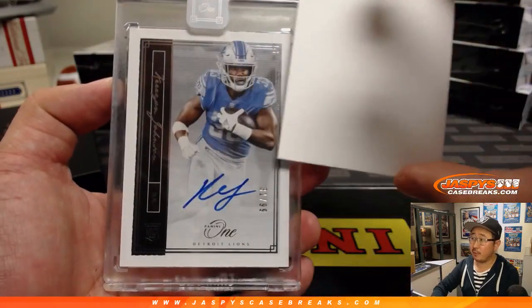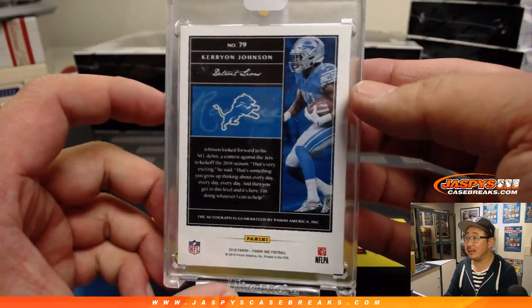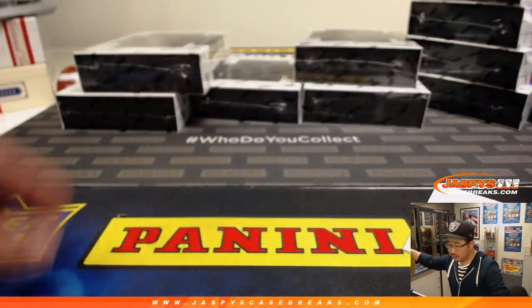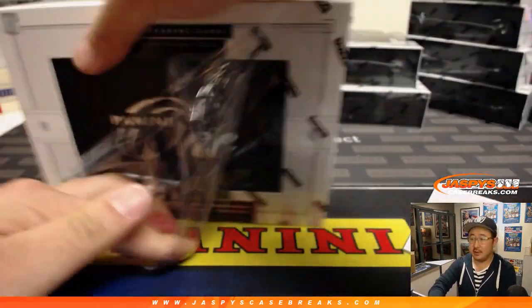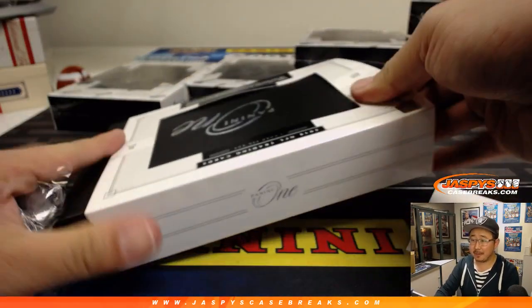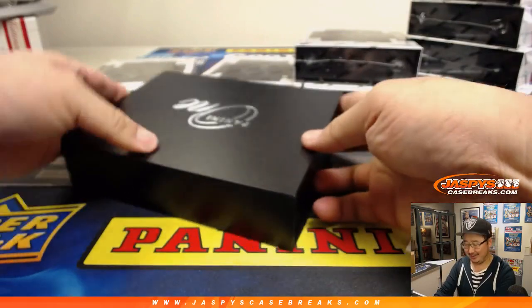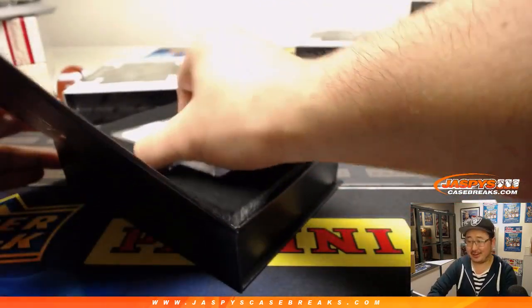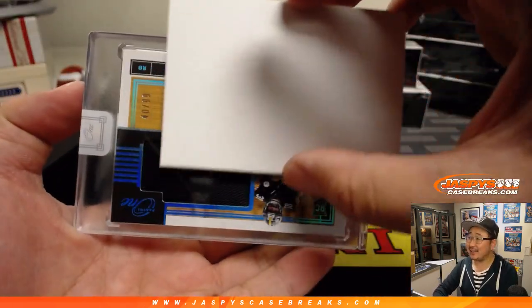All right, so first one from Michael is Kerryon Johnson, 31 out of 99. Carry on, my wayward son. Nick Beeman says, let's see a Brady. I don't know. Steel Curtain, as a Steelers fan, may not want to see a Tom Brady. No, he would. He would just sell it. He would have no conscience selling that one. He'd be like, I'd be happy to sell that.